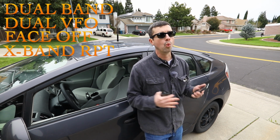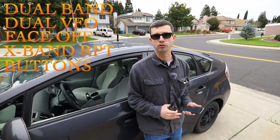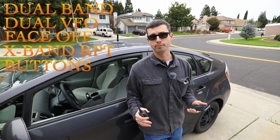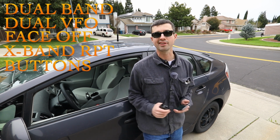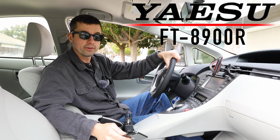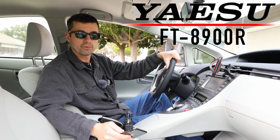I also wanted something fairly easy, not heavy in menus to use. I wanted to have a number of buttons to push. So when I was driving down the road, it was very easy to adjust and operate. So the radio I picked is the Yaesu FT8900R. It met all the criteria and features I was looking for.